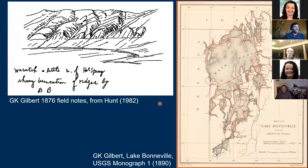So what was Gilbert doing at the far north end of Pluvial Lake Bonneville? This is a map of Lake Bonneville that he published a few years later in his 1890 monograph on the lake. And these lines are the tracks that he and his field assistants took in examining various features of this large Pleistocene pluvial lake. What Gilbert was doing was looking for outlets.